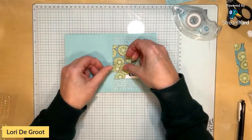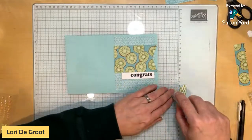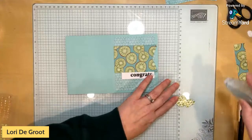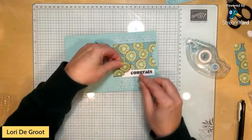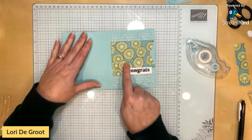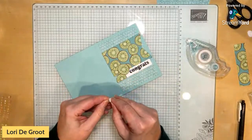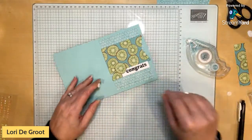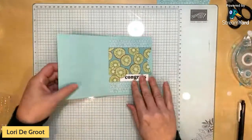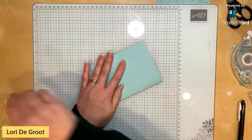But I'm going to just add this little kiwi on here just as a little extra element. And I'm not going to add any twine or any embellishments because I'm trying to keep it simple. But if you want to do that, obviously that would be easy to add on to this card. And I'm just going to add that. And if that's kind of sticking out a bit, I might just tuck a dimensional back there. There we go. Okay, so this is the first one.